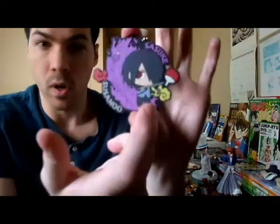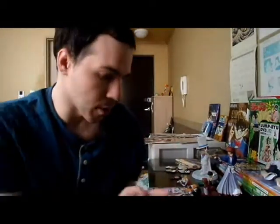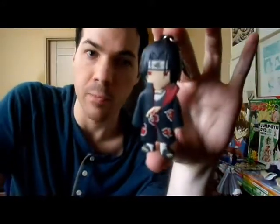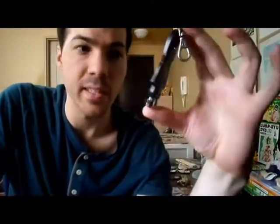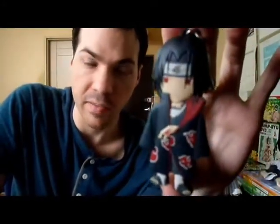And it's an adult one. It's adult Sasuke, so it's from the Boruto franchise. Okay, next ones. This was actually a gift. I got this from one of my Japanese friends. This is Itachi from the Akatsuki, and you can see he's got his Sharingan activated. Yeah, pretty cool. Pretty neat one.